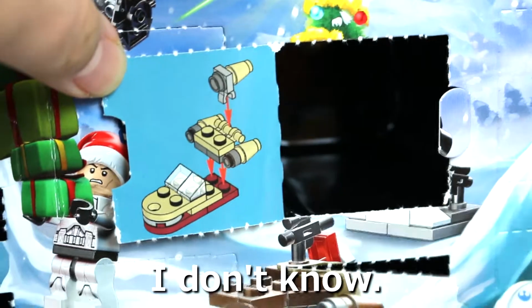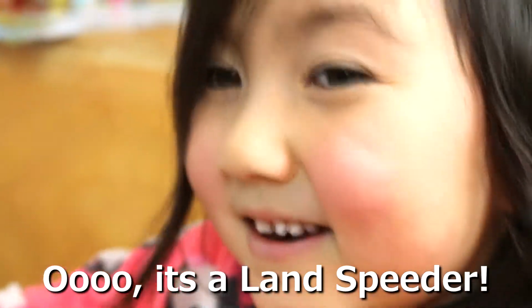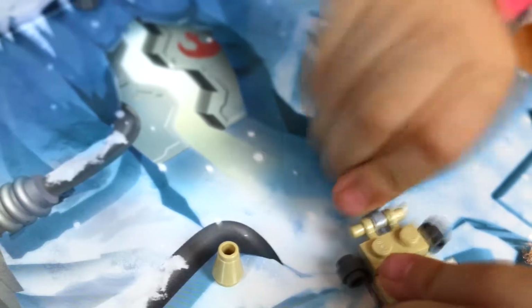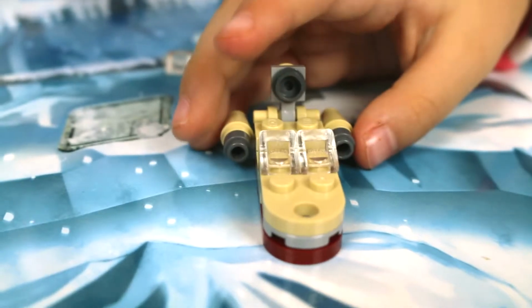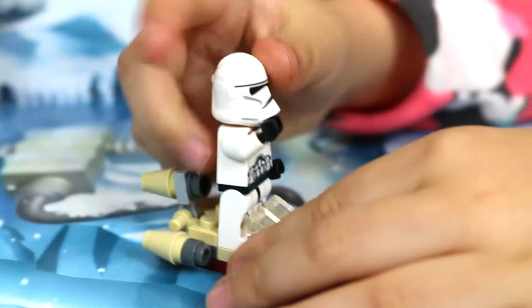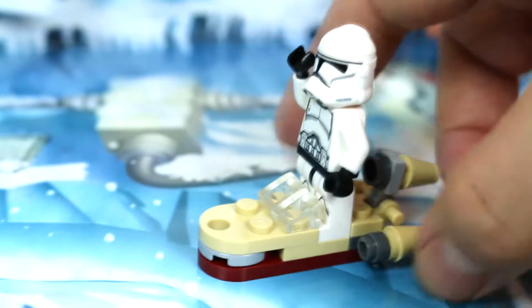I don't know. It's a land speeder! It's a land speeder! So easy, a 4-year-old can do it. Yeah, but do it like. Whoa! Let's see if the stormtrooper will fit on it. It does. It does. Woo, he's a little big, but it works.